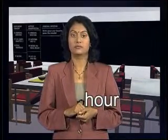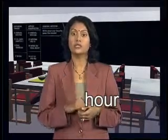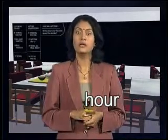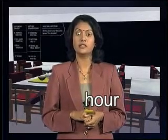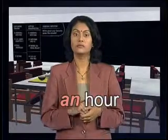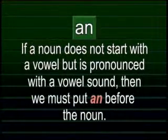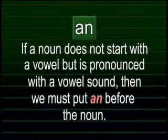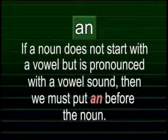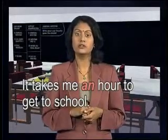But there are some countable nouns that don't begin with a vowel, but we must use an before them, not a. Let's take the word hour, which stands for time. Although hour starts with H, when we pronounce the word, the H is silent. We pronounce it as if it begins with the second letter, the vowel O, hour. So we use an in front, an hour. This means that if a noun does not start with a vowel, but it is pronounced with a vowel sound, then we must put an before the noun. It takes me an hour to get to school.